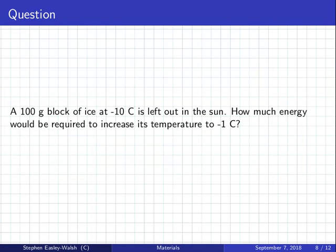Now this one here. 100 gram block of ice, so a little block of ice, well 100 grams is pretty big, its temperature is -10, it's left out in the sun and it warms up until it reaches -1. How much energy do you need? Okay, so do we know the mass? We do. Do we know the c? What is it for ice? Something like 2000, is it? 2001. Yeah, and careful now, what's the change in temperature? What's the delta theta? It goes from -10 to -1. That's a 9 increase. I think you can give me this answer. What's the energy?